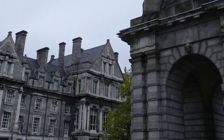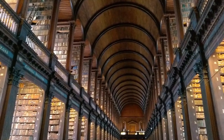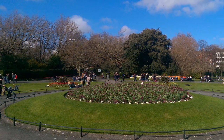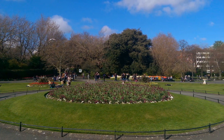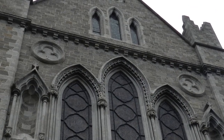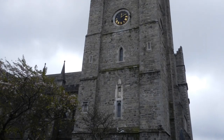One of your first stops should be Trinity College, which houses the renowned Book of Kells, completed by St. Jerome in 384 AD. Just a 7-minute walk south is St. Stephen's Green, a beautiful way to enjoy some fresh air. 10 minutes west is the famed St. Patrick's Cathedral, dating from the 13th century. Although you'll pass many pretty churches here, this is the largest.